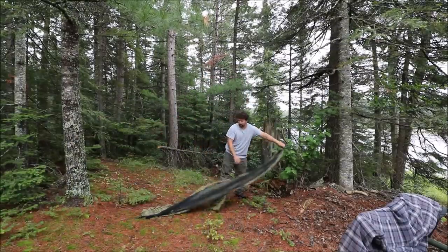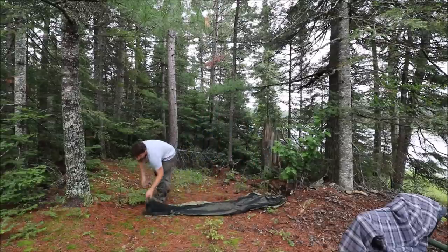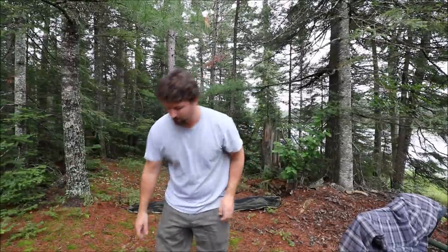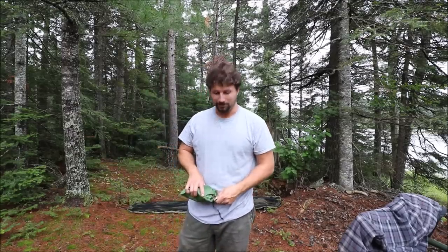Yeah, I think these two trees are going to work out nice. And I've never slept in a hammock before, so we'll see how that goes too.